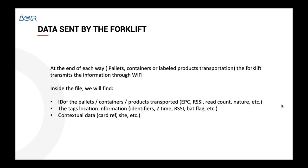We also send the location information, the identifier of the beacon that has been passed near. We send the Zulu time when this event takes place, the RSSI of the beacon, and the battery flag. If one of the beacons has approached a low battery level, then it sends a specific flag that we send back to Renault to say, be careful, there is a beacon with a low battery, please change it. And the third kind of data we are sending to Renault is all necessary contextual data, like the reference of the forklift, the site, or any kind of data that is necessary.